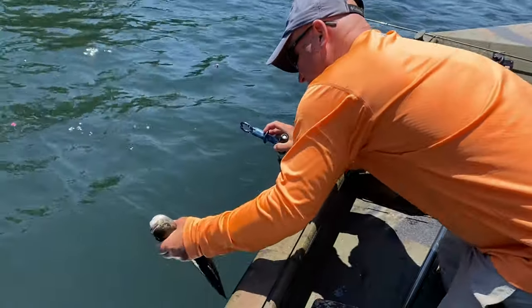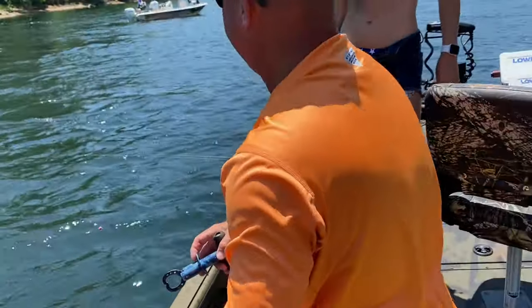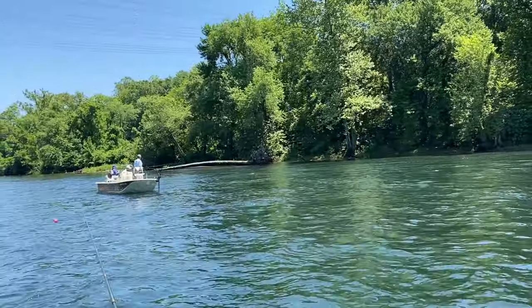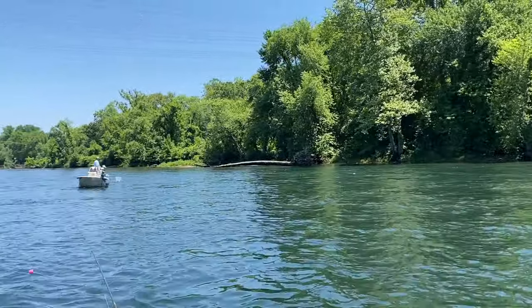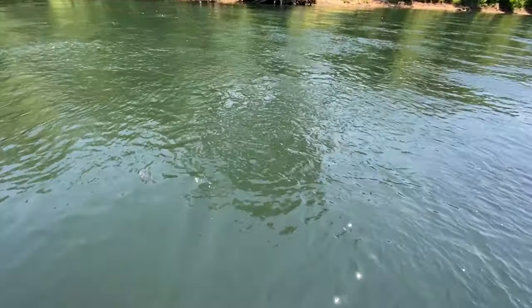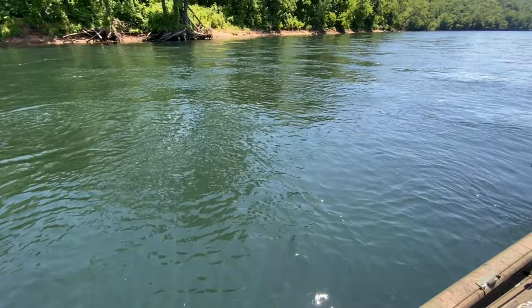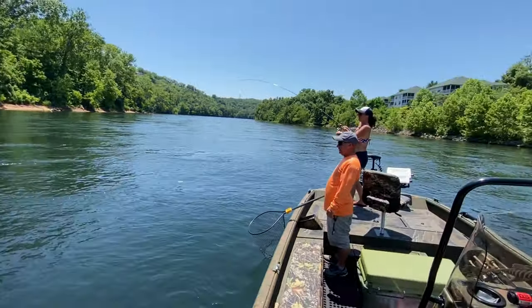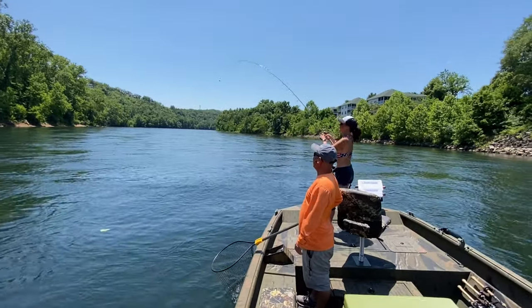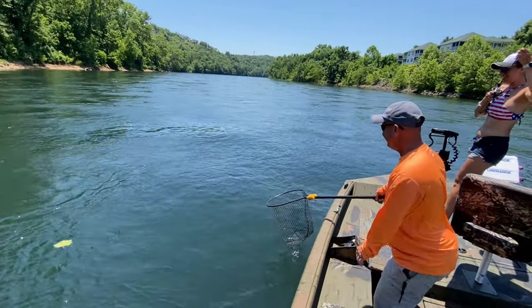How many inches do you think it is? 18 or 19. Yeah, that's a good 19 inches on that. Pretty sweet. Good job. Yay! Thank you, Captain. All right. Well done. Whoa, and I pulled mine up and he still got into it. Wow, look at that. Nice fish, Elite J. Okay, now watch your bobber. Nice fish, Elite J.